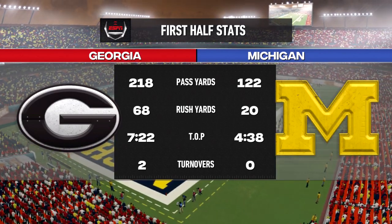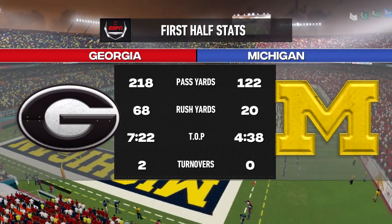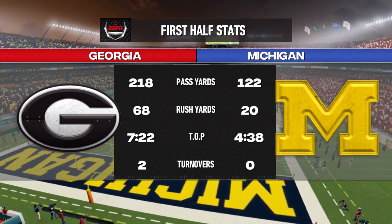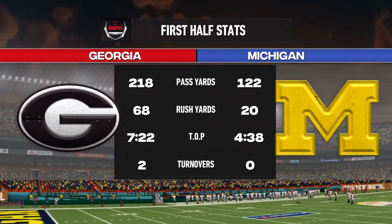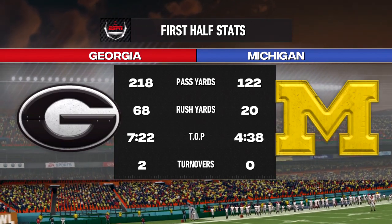Let's find some new plays in that book. Let's run a little bit of option. Let's run some reverse. Let's run some double passes. How about we bring a blitz with everybody? Just don't even cover anybody. Just bring everybody. Bring the house. Try to do something a little bit out of the ordinary. Try to get a spark going for your ball club. Looking forward to seeing this second half.